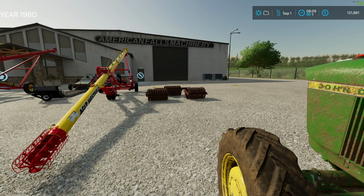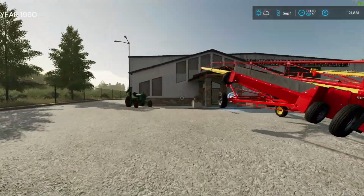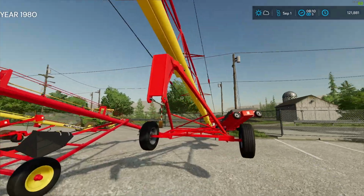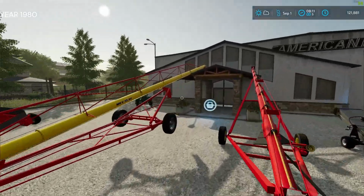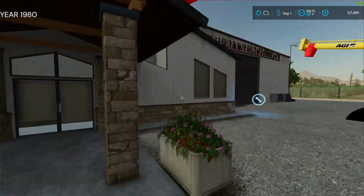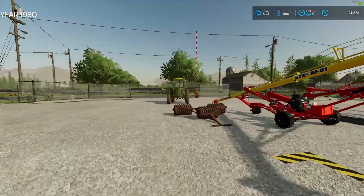Okay, guys, here we are at the Canada American Falls Machinery. It's the shop. Besides this one auger that I guess their idiot employee decided to shove on the roof, and I'm gonna go talk to him in a second about that. Did they shove this auger on the roof too? Yes, they did.